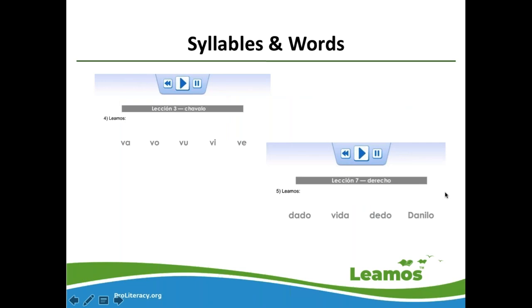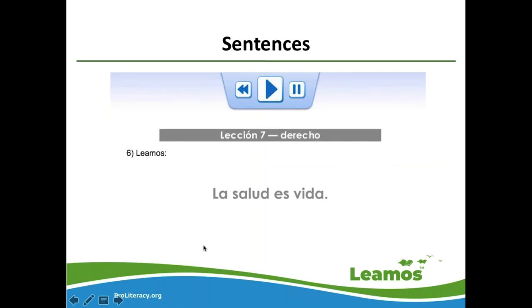Learners practice listening and writing two forms of short syllables and words as shown on this image for sections four and section five. And lastly, students will learn to read and write sentences in section six. At least three new sentences are introduced in every lesson, and it builds each lesson on the previous one.